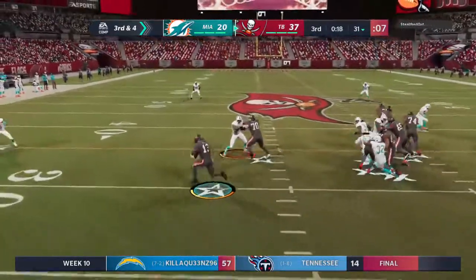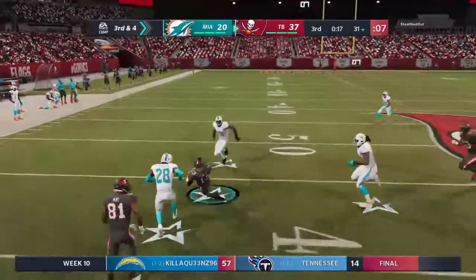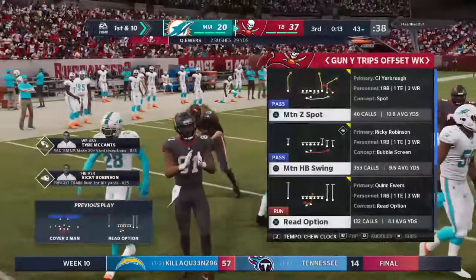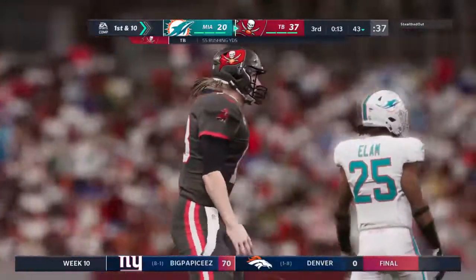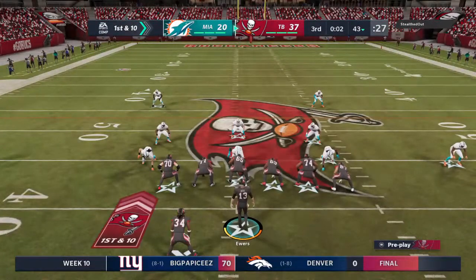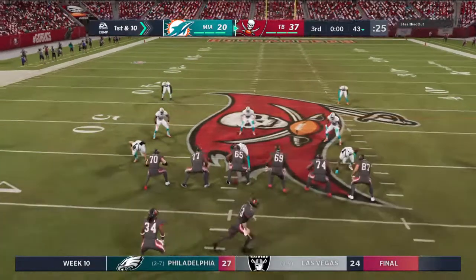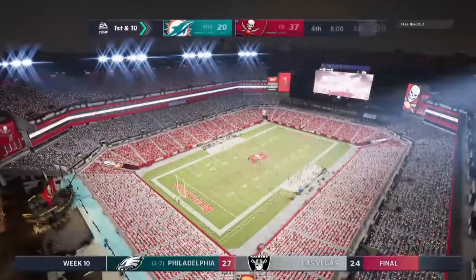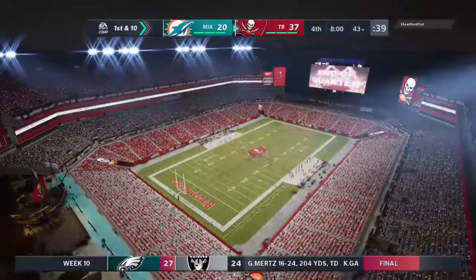And they'll try and run the option to pick it up. Bit of a surprise. They ran it on 3rd and medium. Proved to be the right call. 1st and 10 at the 43-yard line. 1 quarter remains here on a Sunday night. We'll return with more after this.